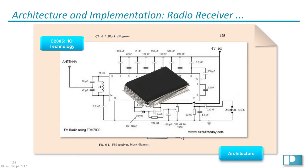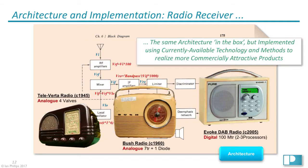And of course today, that's what it would look like, just a chip. You don't really know what goes on inside, but essentially you've still got the antenna at the left-hand side, and the audio out at the right-hand side. They're still analog, but in the middle, we don't know how it's done. We only know that it is done, and you can deduce from the outside that it's using heterodyne receiver technology. So the architecture is still the same. Separating those two is important, because when we get into digital design, we need to realize that when we're designing something, we're not designing it for a specific technology. We're designing it to be implemented on a technology as a separate thing.